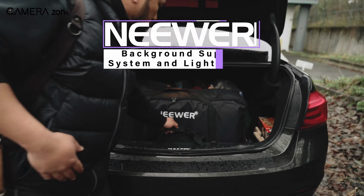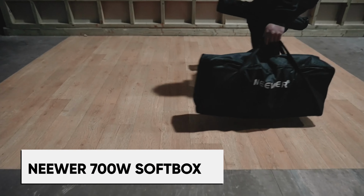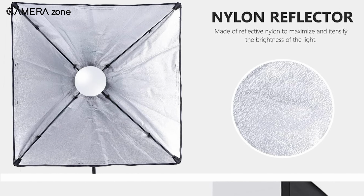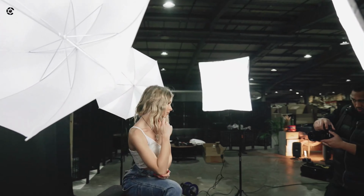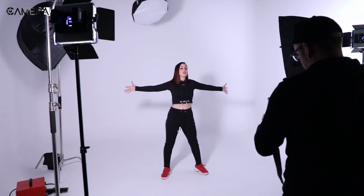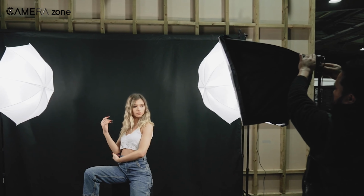The newer 700W equivalent softbox kit includes a 24-inch by 24-inch softbox, a 35-watt 5700K LED light bulb, which is equivalent to 700-watt incandescent bulbs, an 83-inch light stand, and a carrying bag. This professional kit is ideal for advertising products, photo art, industrial, scientific, technical photography, and photographic reproduction. The softbox diffuses light, providing even lighting for optimal shots.